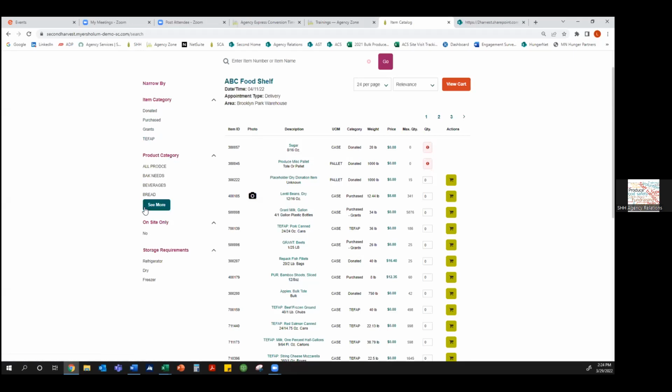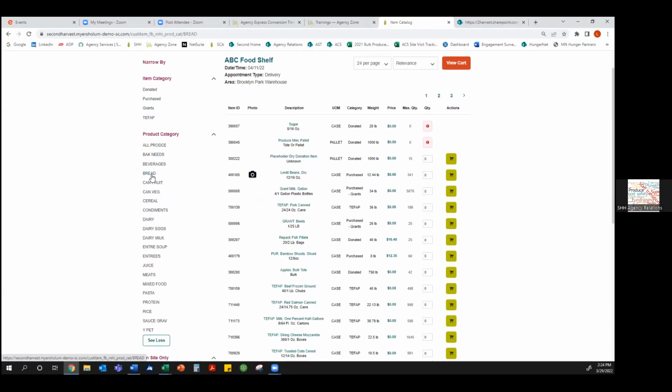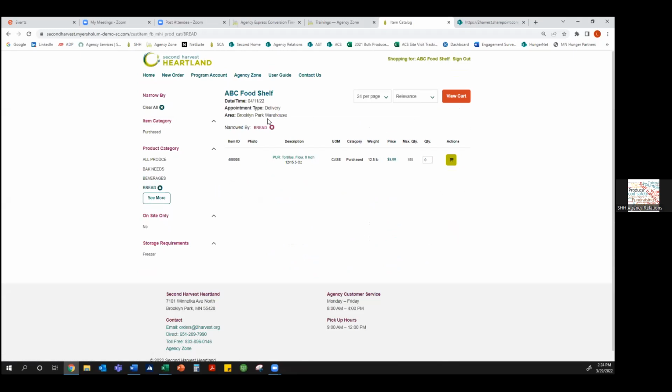We also have product category. So the type of product, if you're wanting to narrow your search and look specifically for all produce or bread items or dairy, you could do so by simply clicking on that. So we could see if there was any bread in inventory that would be associated once I click on that specific product category. The on-site only option here, if you see the option of yes, that means that you can search and look for product that's specifically for prepared meal programs. So that's if you do have a meal program or you're shopping for a meal program as well.